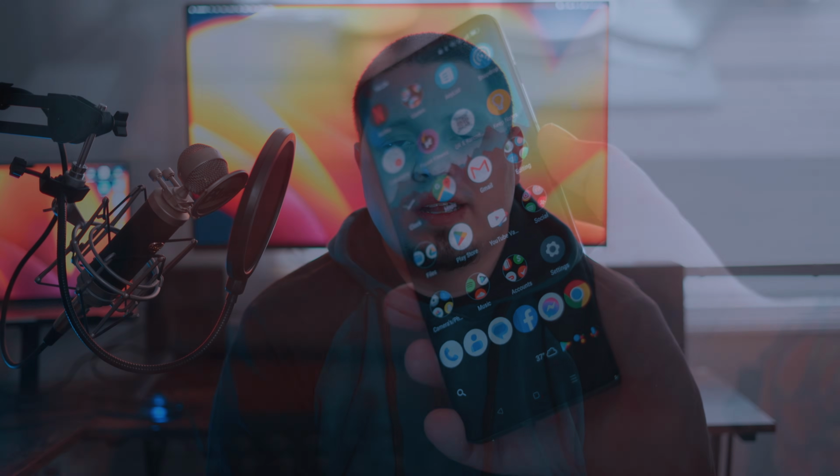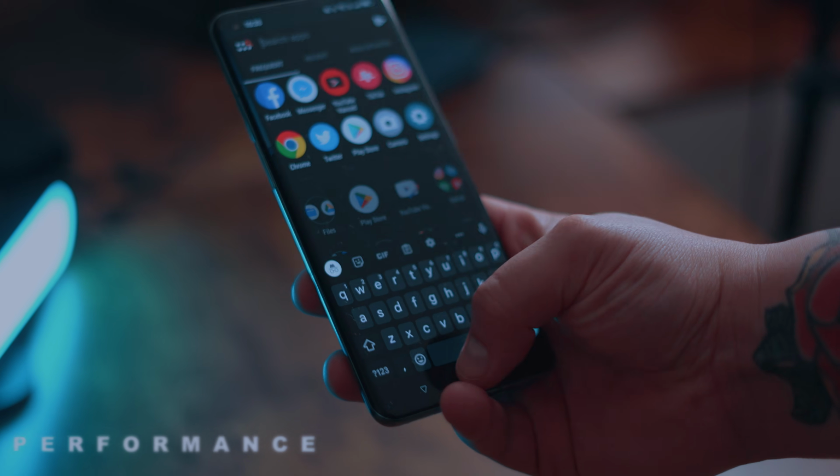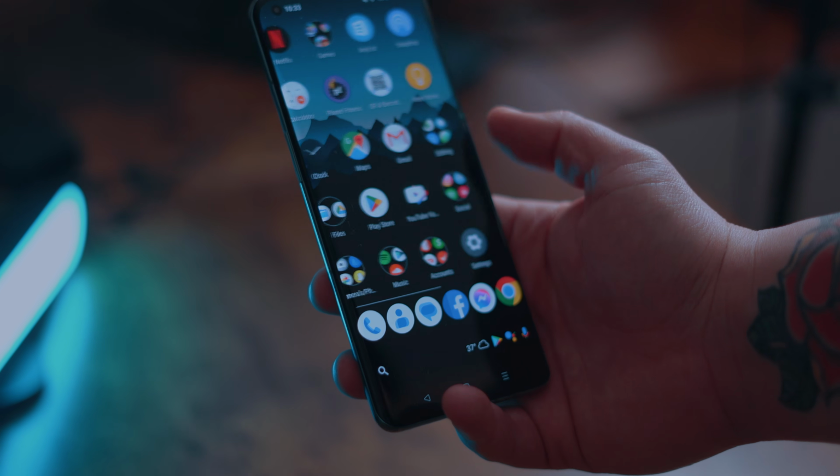As far as that goes, you're not going to have a problem with the build quality, in my opinion, especially for the price point. Next, we can talk about overall performance of this device. The OnePlus 10 Pro is speedy. It's really great in terms of day-to-day.